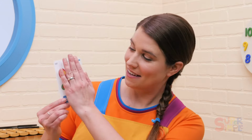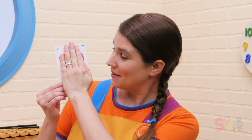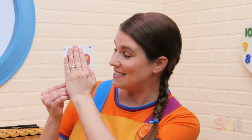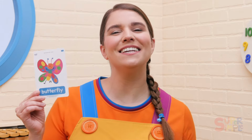Peekaboo can also be used to create some excitement when introducing new vocabulary with flashcards. Try revealing a little bit of the flashcard at a time while singing peekaboo, like this. Peekaboo, peekaboo, peekaboo. Then reveal the whole card and say, I see you. This adds a little extra fun when working with flashcards.